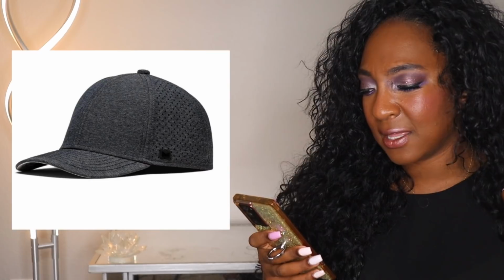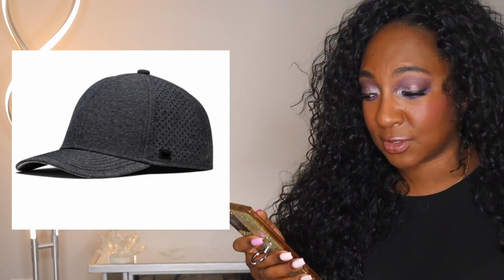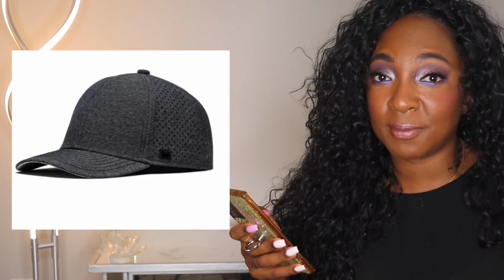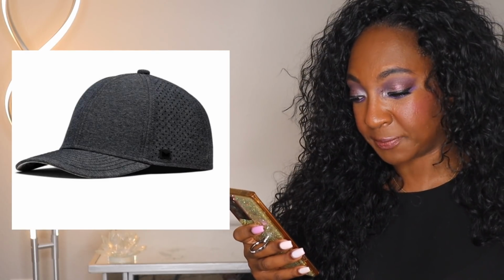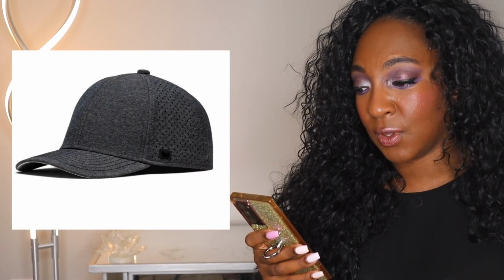It's Melin? It's M-E-L-I-N. This hat was in perfect condition, had the tags. This hat retails for $49 and it sold for $40, you guys. $40 and the buyer paid $5.95 for shipping. This sold within 2 days of me listing it. So another brand I don't think I've ever seen. Not that I can remember.